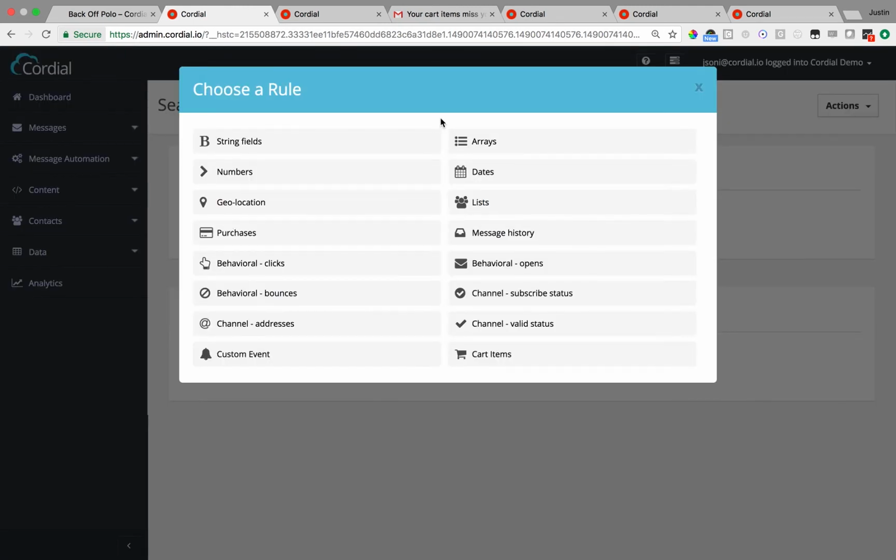So in this view here, you can see our rule set builder, all drag and drop, very user friendly across a ton of different data that's available to you. So profile data, meaning string fields like first name, last name, preferences. Numbers is the second one here that you can see. That would include things like lifetime value as an example, maybe age, geolocation, purchases, custom events like the product view that we looked at earlier, as you can see in the bottom left-hand corner here, and all sorts of behaviors across past messages as well.